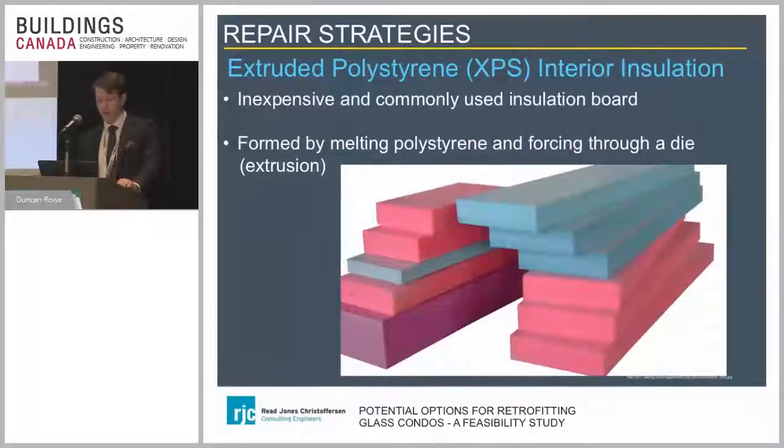And finally, we have extruded polystyrene insulation, commonly found. We can use it outside, we can use it inside, and it's obviously made as a plastic. These are all extruded boards, so not expanded, not the bead board.